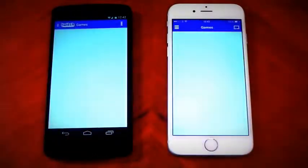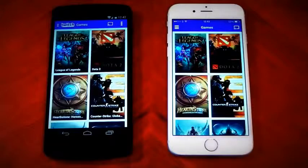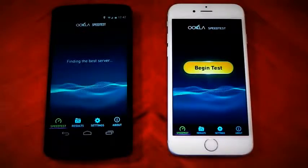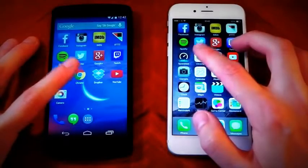So what we're seeing here, guys, is this is very tightly matched. It's actually nip and tuck either way. Sometimes the iPhone 6 is winning, sometimes the Nexus 5 is winning. What's interesting here is the Nexus 5 is about a year old. We're probably going to see a refresh for the Nexus 5 pretty soon.